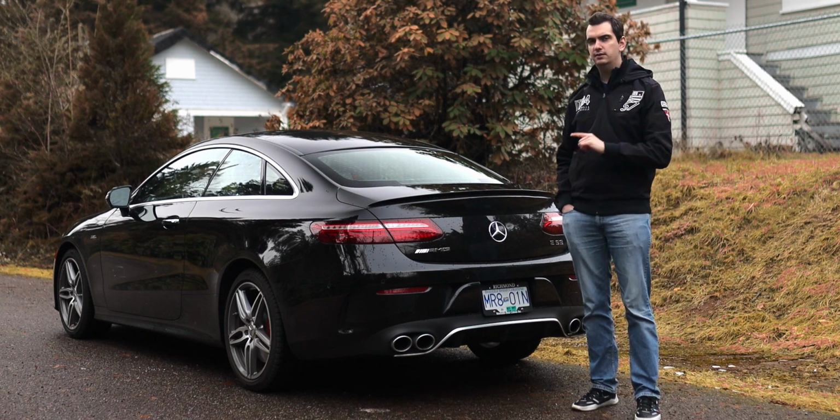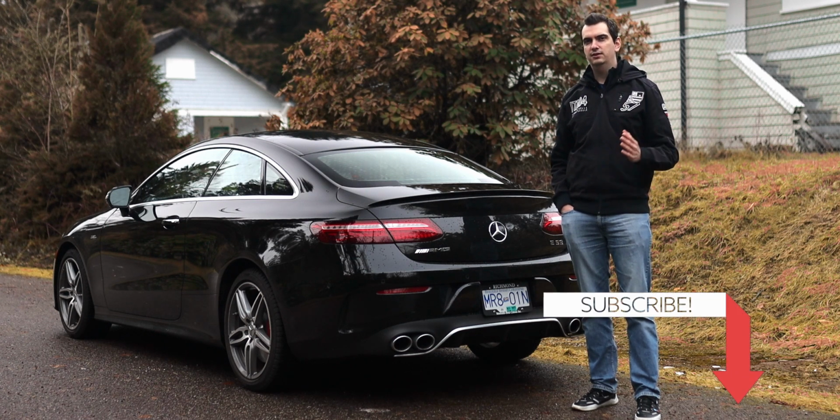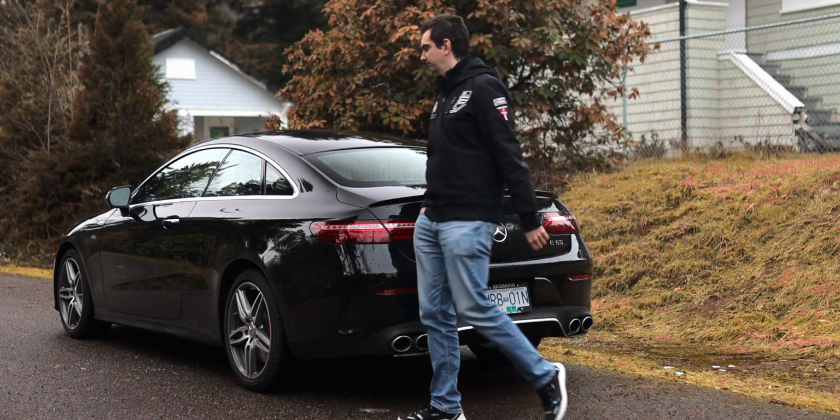But while this doesn't have a V8 under the hood, it has a very nice inline-6, one of my favorite engines. So let's go for a drive and I'll try to explain to you why I like this engine so much.